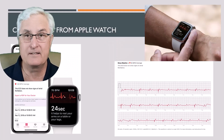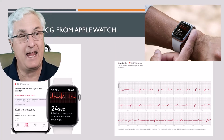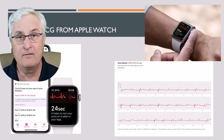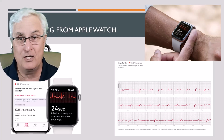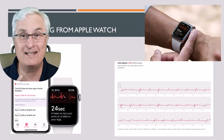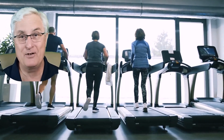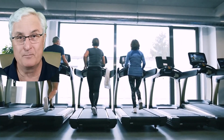The good news is, of course, we have the Apple Watch, the Fitbit Sense, and the Galaxy Watch 4 that have been approved by the FDA and in Canada for the evaluation of atrial fibrillation. And now on your watch, with the click of a button, you can do an ECG, which is interpreted and will tell you if you have atrial fibrillation or not. But after today's seminar, you now know that a lot of people don't have symptoms with atrial fibrillation.